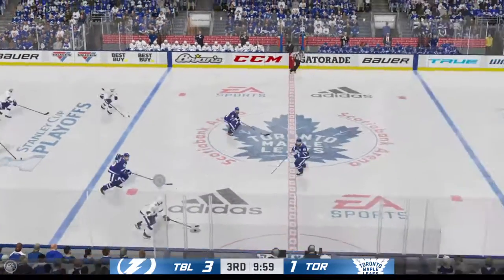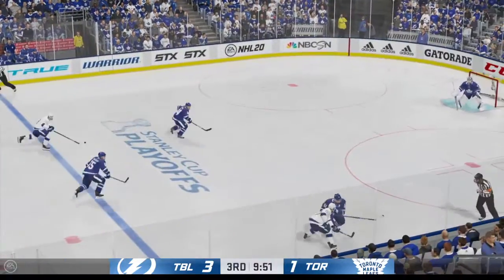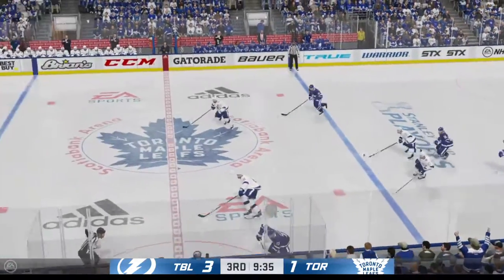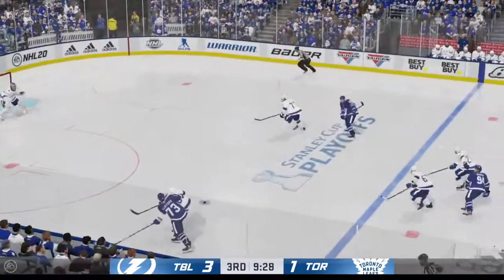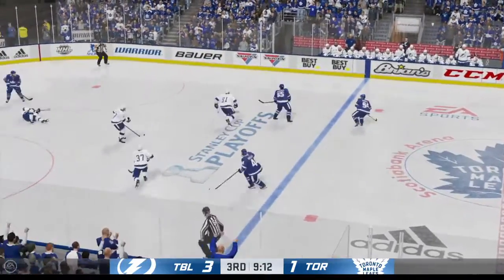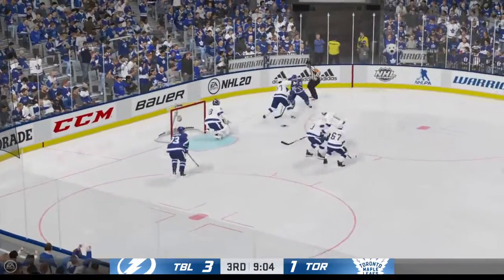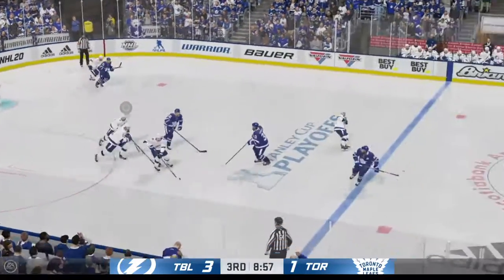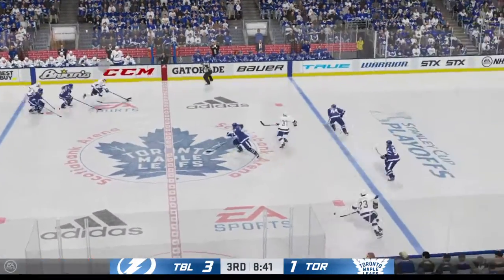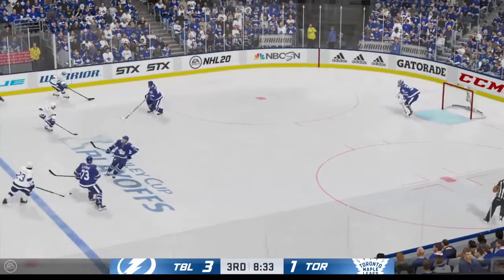Cernak to Yanni Gourde up through the center ice. Hammered there in the corner there by Morgan Rielly again, just thumping the body around the ice right now. Into the middle, trying to get a wild one-time shot away to the middle of the ice. Mikheyev gets a back shot there from the corner, and Cernak is going to clean it up and get it out. Or maybe not. He will. Gets it up to Stevens, and it's back through center ice.